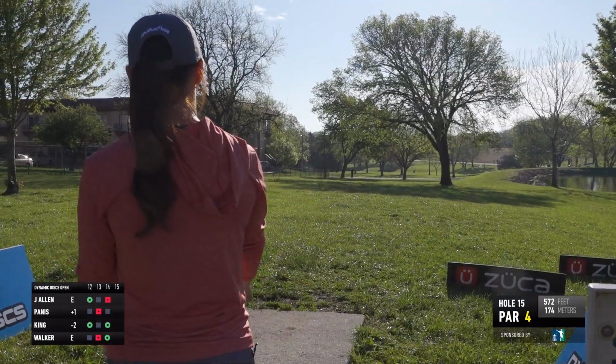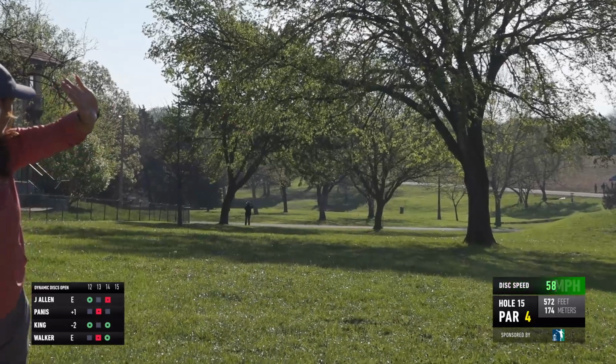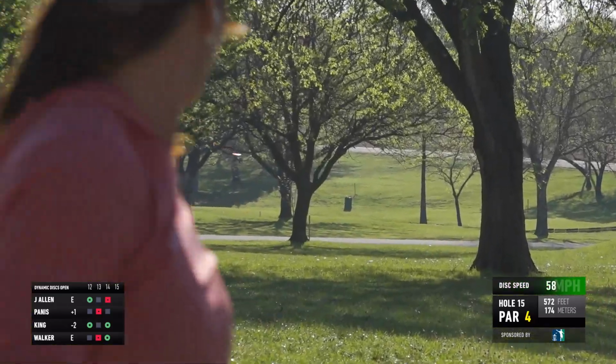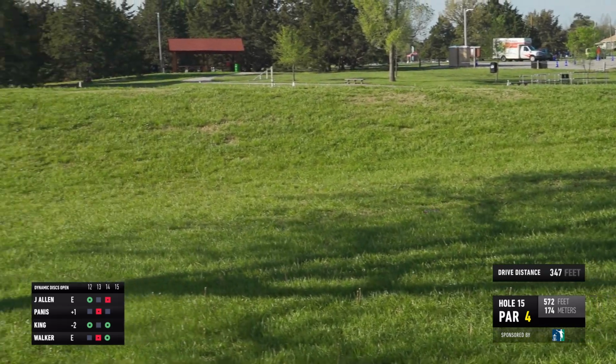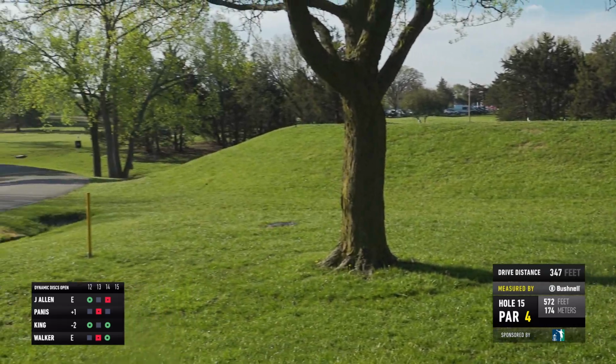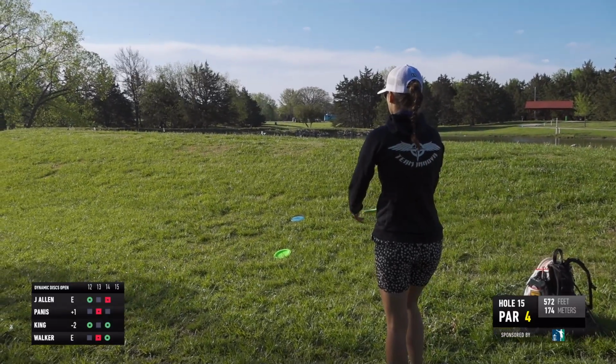Work left to do for those ladies. Jen with a mid, playing the veteran mid-range play. I like that. Yeah, also, though, she's going to be throwing over that pond, looking for it to push straight and get a birdie look.